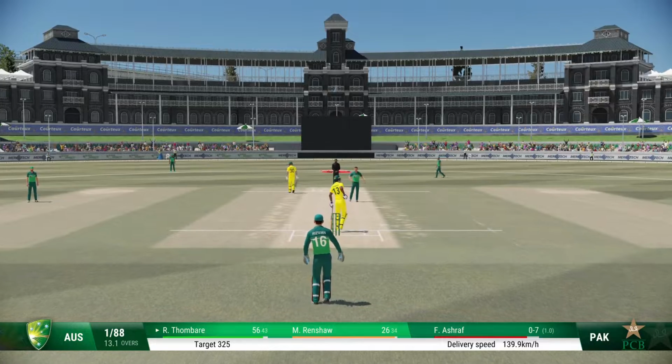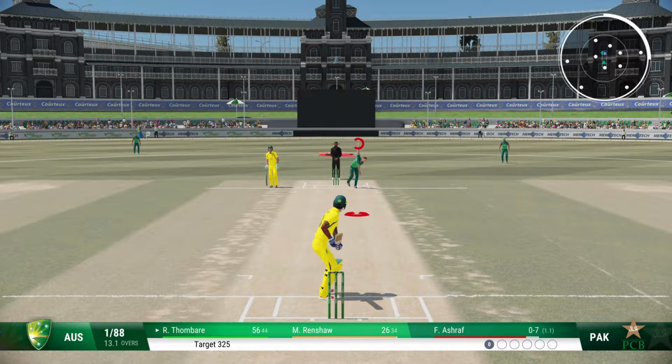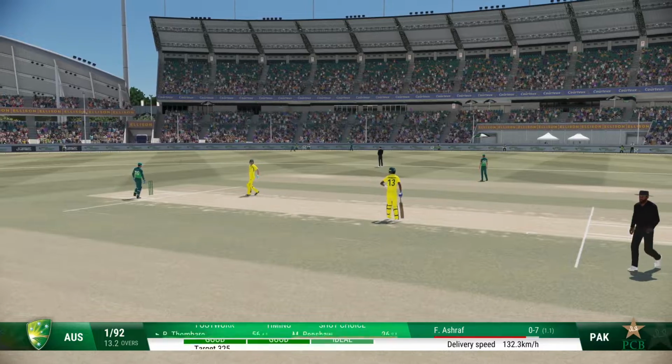Well left. There are two kinds of leaves in cricket. This is a good one, which sees the ball sail through to the keeper, and not one that's going to rattle the stumps. Got hold of it. A pretty good bouncer. Enough control to get it away.